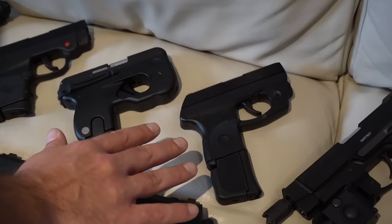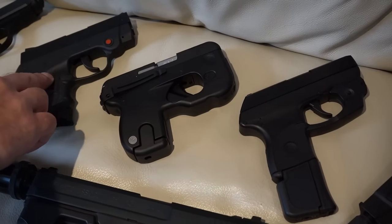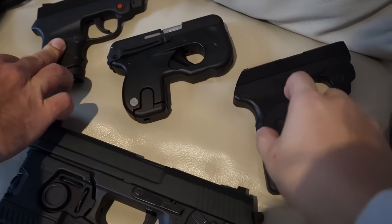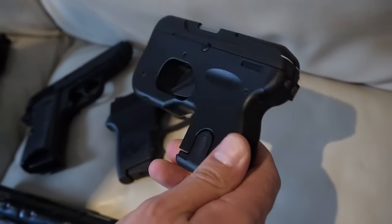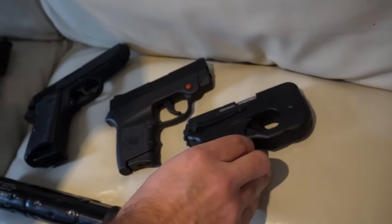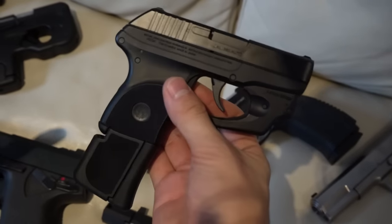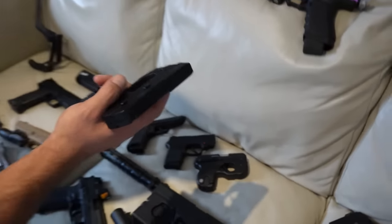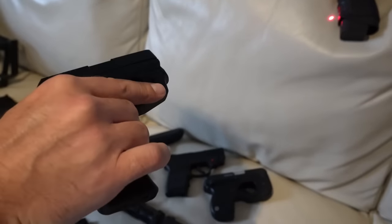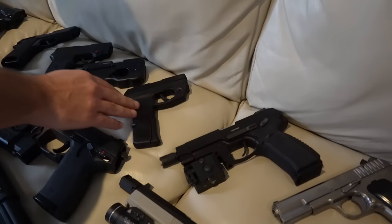I got the trifecta of Marui compact carry pocket pistols. This is the Smith & Wesson 380 Bodyguard. The absolutely horrendous looking Taurus Curve. And that is the Ruger LCP, not the two, the first version with extended mag, which looks funky. And I put the little Crimson Trace laser on it. For emergency situations, this would actually be pretty neat.